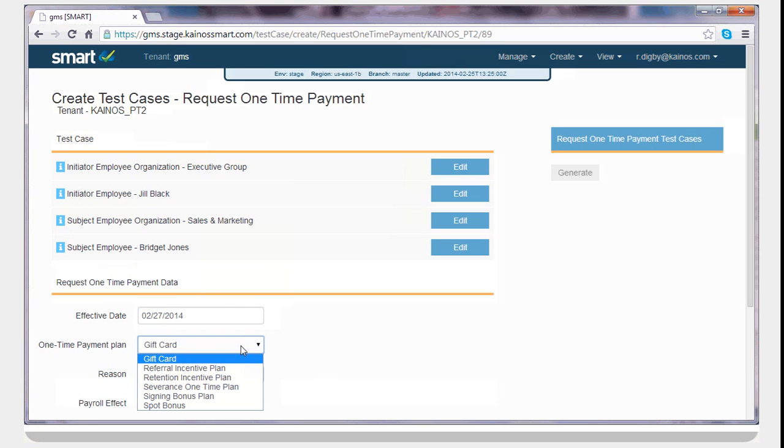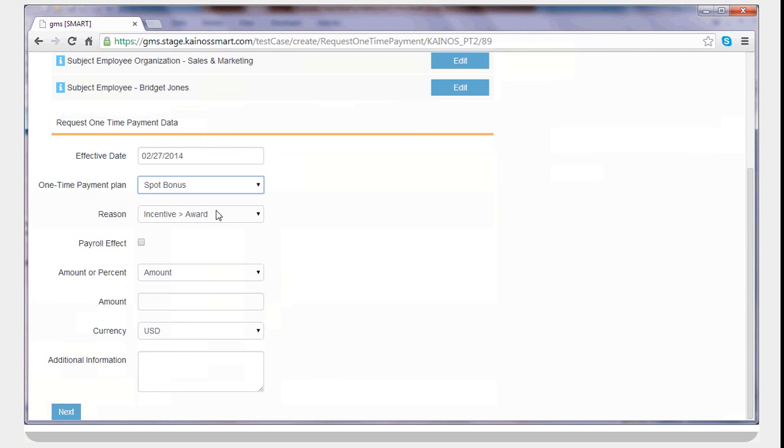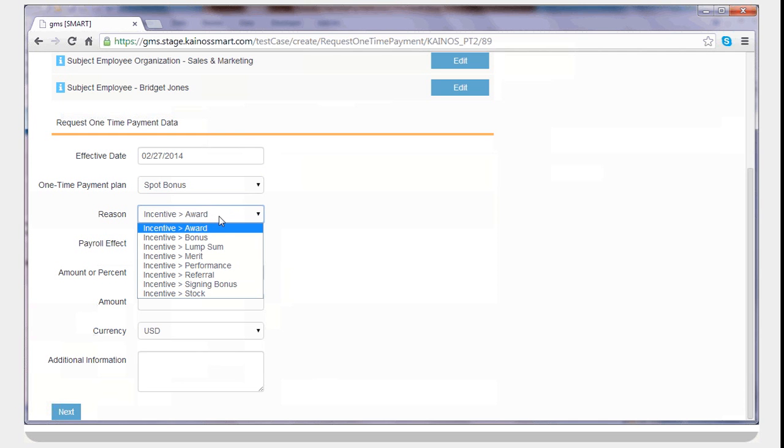Let's pause for a second to consider what we are seeing here. Smart has dynamically retrieved the one-time payment plans from the Workday tenant. This means that each of you in attendance would see a unique list based on your own unique Workday configuration. But why is that important? As a tester, if I decide I want to validate all of the one-time payment plans configured in my tenant, I can instantly see that I will need at least 6 different test cases, one for each one-time payment plan configured in my tenant. The same is true for the reasons I have configured in my tenant.